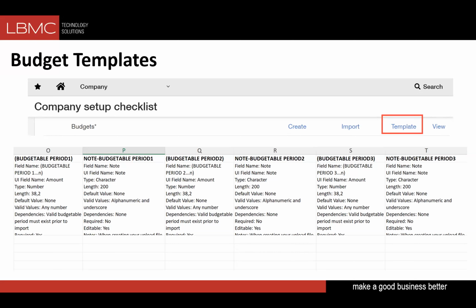However, you can see my template here that I downloaded. The standard template only includes 3 reporting periods, and the columns aren't even titled correctly. As we can see here, it's a generic budgetable period 1, period 2, so on and so forth. And the reporting periods that you need to use actually need to match what you have within Intacct. So not only would we need to alter the columns it's given us, but we'd also need to add the remaining periods.